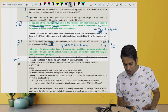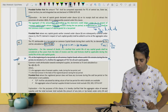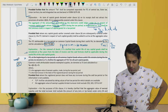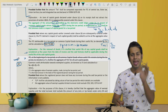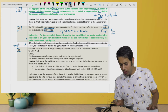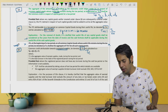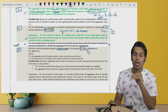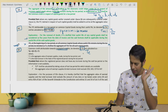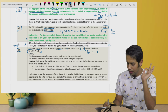Now there was this clause F which they have removed. Very good. Now they are telling clause G, which is existing. See, whatever is given in green has been amended. Then clause G says common credit attributed towards exempted supplies shall be denoted by TE. Whatever common credit you are required to apportion and attribute to exempt supply shall be denoted by TE, and that shall be equal to what? TE shall be equal to TM.